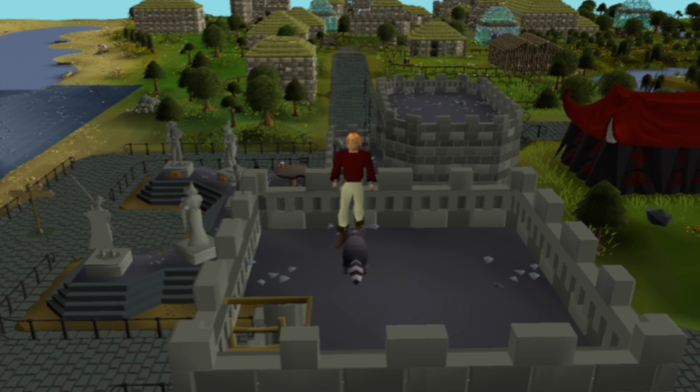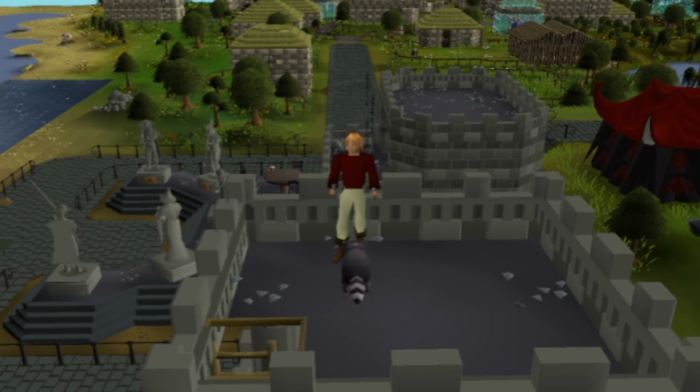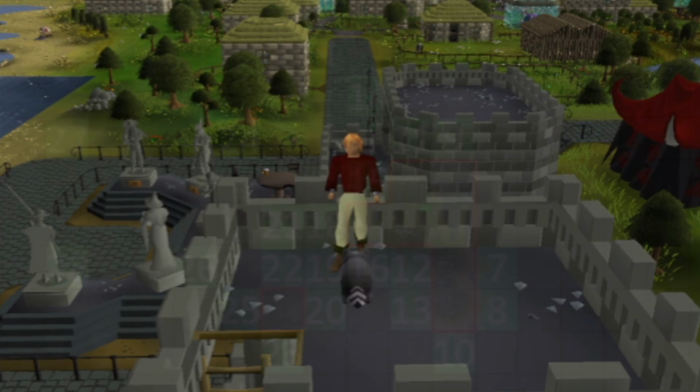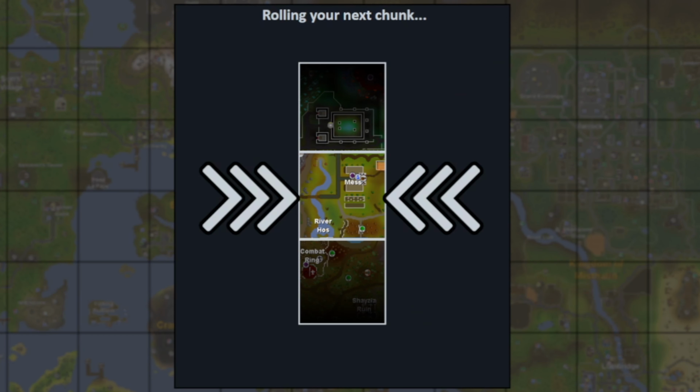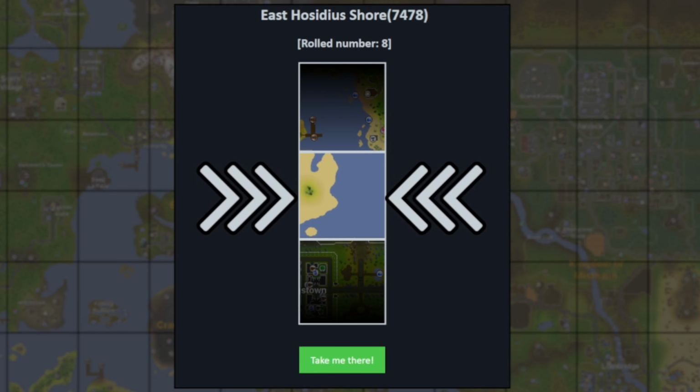The moment has arrived to venture into a new chunk. Let the dice roll and destiny unfold. Onward to new adventures. Let's roll another chunk. Yes, let's go.